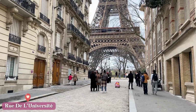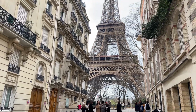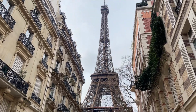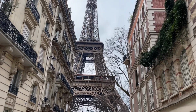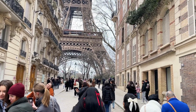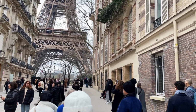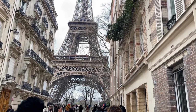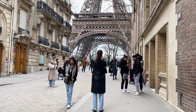With a view of the cobblestone streets, beautiful Haussmann architecture, and the Eiffel Tower in the background, this Parisian street is the ultimate gem for a street view of the Iron Lady. It has become increasingly popular among Instagrammers, so you can expect lots of crowd, especially since it's right next to the tower herself. I've visited this place both in the morning and in the afternoon, and the crowd difference was insane. So if you go in the morning or in the evening, you might have a better chance of avoiding the crowds.